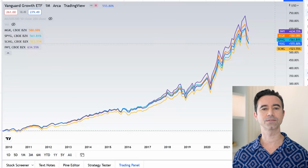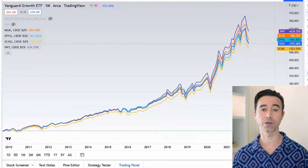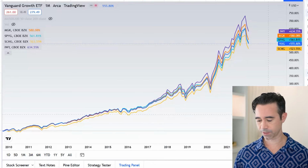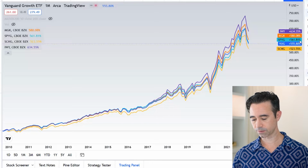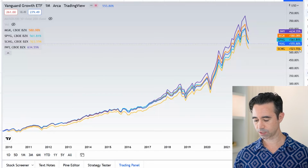These aren't very new ETFs, so it's good that we can actually look back and see how they performed over a decent period of time. Right now, I'm looking back to October of 2009. As we can see over this time period, IWY has had the best return at a 634% return, MGK with a 580% return, SPYG 561%, VUG 555%, and SCHG at 523%. By the way, these do include reinvestment of dividends.